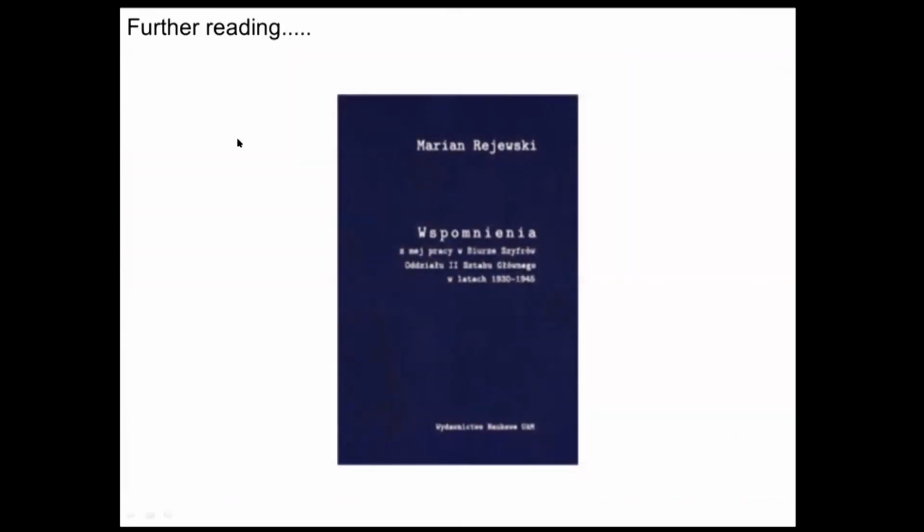Who knows? If you want to read more about this sort of thing, Marian Rejewski has produced this book, Wspomnienia z mojej pracy w Biurze Szyfrów, which is a magic book because if you turn it over and turn it upside down, then you have an English version, and you can find this on Amazon.